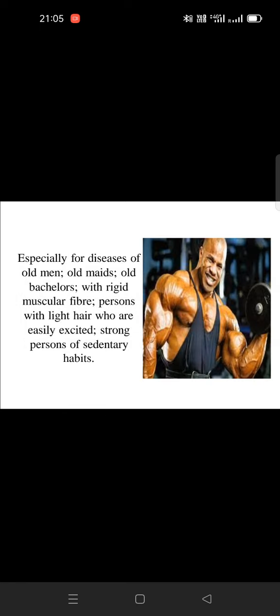Another symptoms, especially for the diseases of old men, old maids, old bachelors with rigid muscular fiber, person with light hair who are easily excited, a strong person of sedentary habits. Means Conium maculatum is especially suited to old men, especially those who are having age more than 40, and especially those who are unmarried. Old bachelor means those who did not get married. To those we can prescribe this medicine.